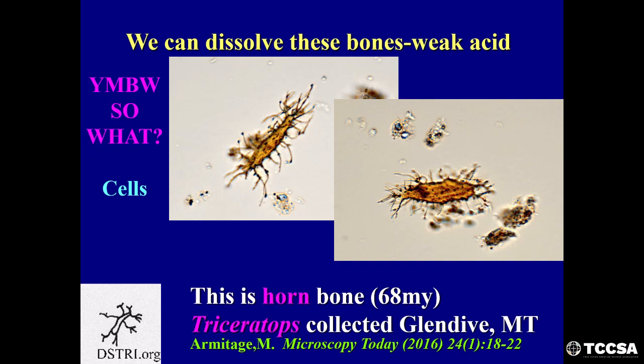Now these are very tiny. These little thread feet. By the way, this should all be dust. This should be dust by now. Why? 68 million years old and it still looks like this?